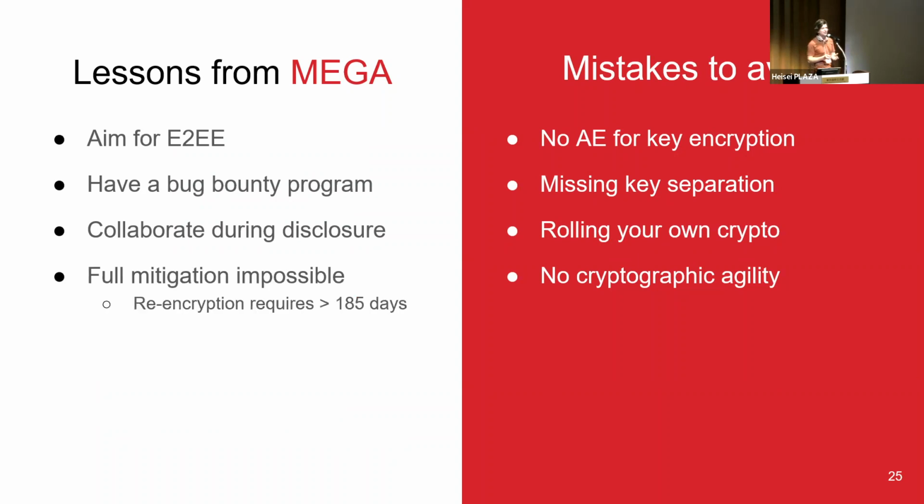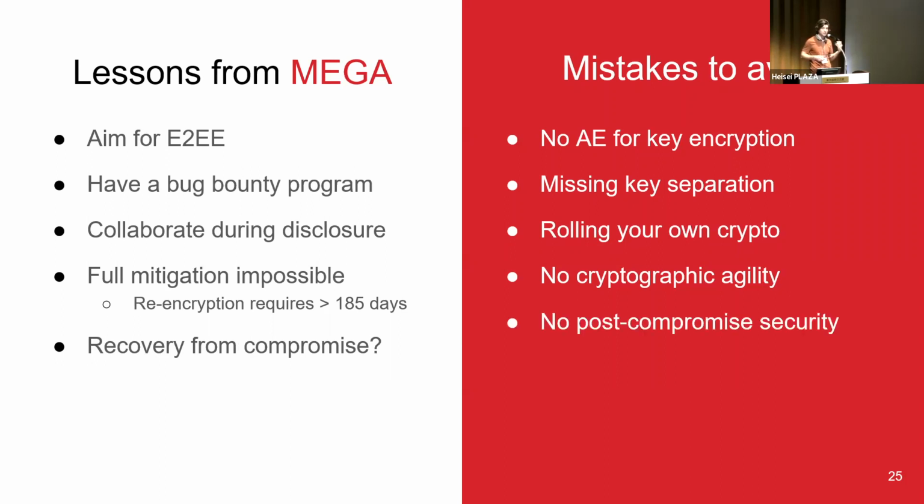But jokes aside, while working on their system, we realized that fundamental changes to their design are infeasible in practice. For instance, if you want to replace the file encryption, you need to re-encrypt all files, which would take more than half a year in their system. Furthermore, it's also unclear how you can recover from a compromise because there's no way to rotate keys in their system. So really, their design also doesn't offer post-compromise security.